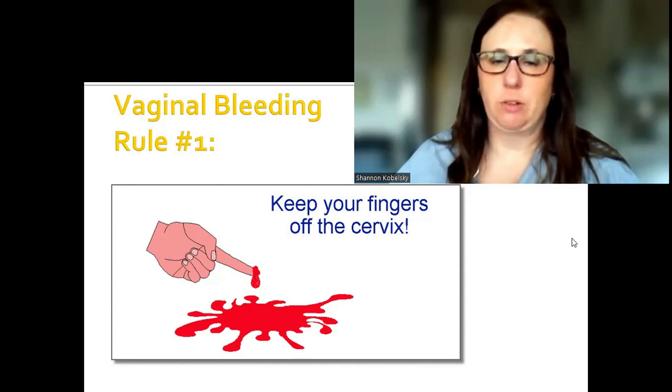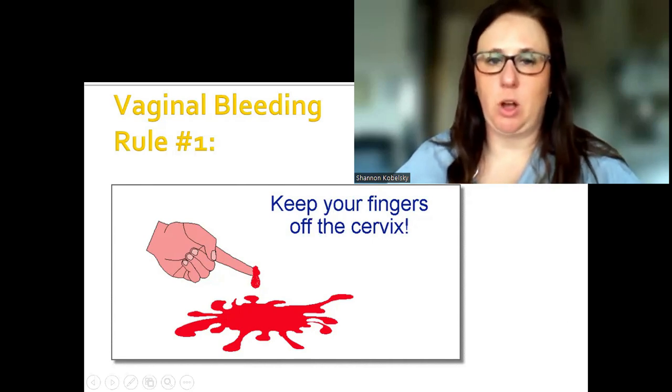If she doesn't have a prenatal record, then she would need a bedside ultrasound to confirm the location of the placenta. We could do a speculum exam, but we would not do a digital vaginal exam with our fingers.